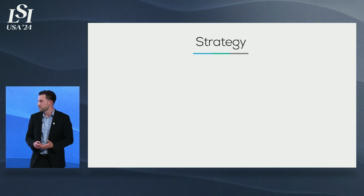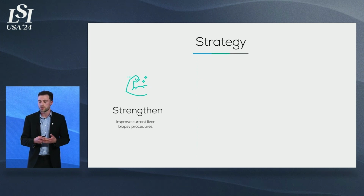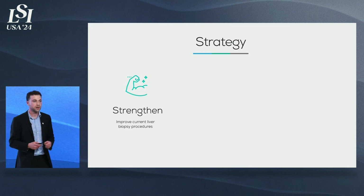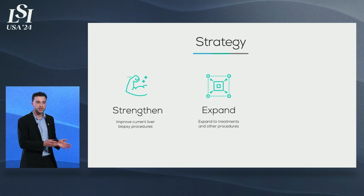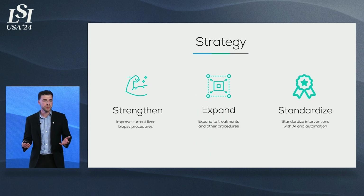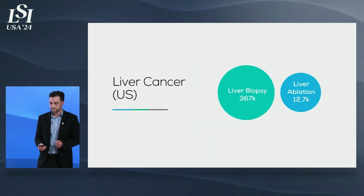How are we going to make money from this? First, we're going to improve current liver biopsy procedures. These are already done on the market in the way that I described previously, stepwise moving the patient in and out of the scanner. We're going to make them faster, more accurate, better outcomes at lower cost. Then we want to expand to treatments, not just diagnosis through biopsy, but also ablation. And ultimately, leveraging the data that we gather, creating our AI biopsy assistant, we want to become the gold standard across MRI and CT for biopsy and ablation.